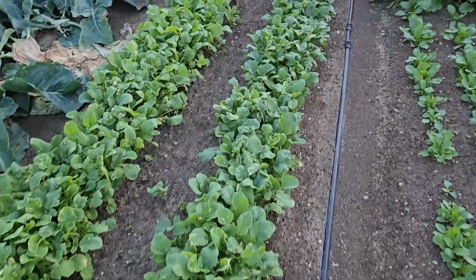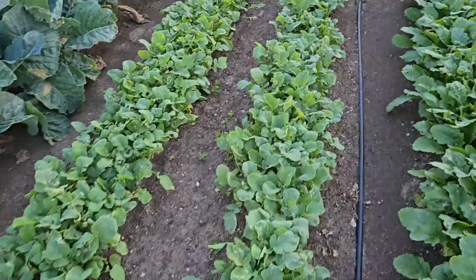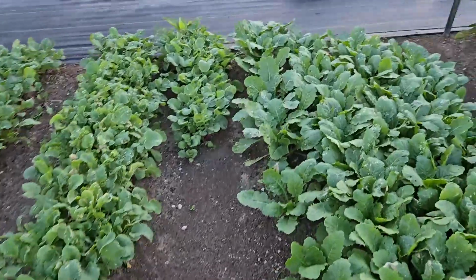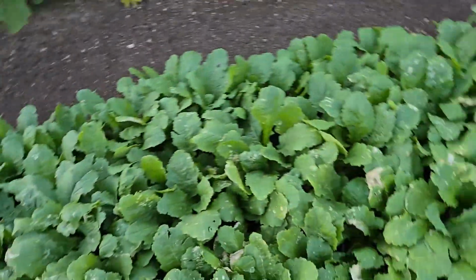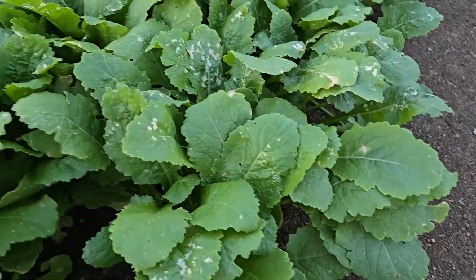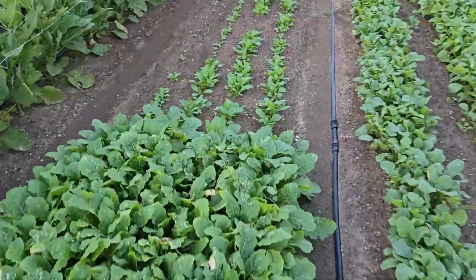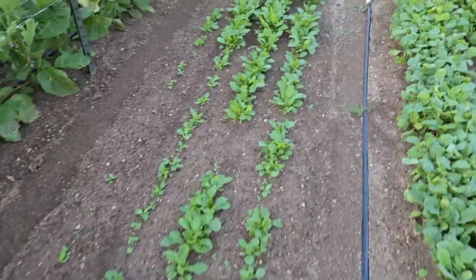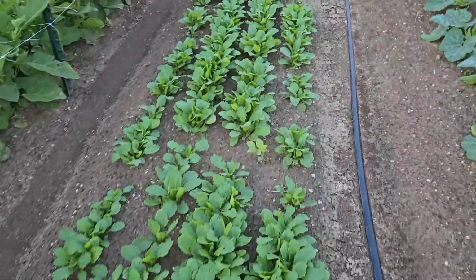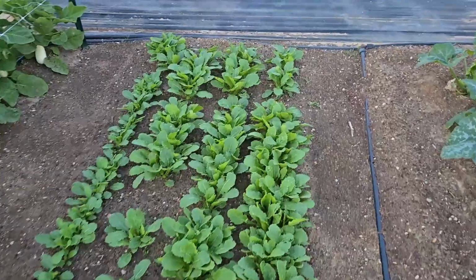This is some more radish. Been harvesting lots of radishes lately. They are tasty, they are good. And then coming back this way, we got the hakurei turnips, which I should start harvesting this next week on that lot, and then this lot here, probably looking at 3 more weeks before we'll get these ready to harvest.